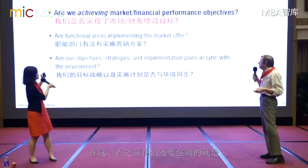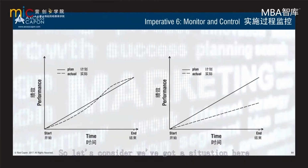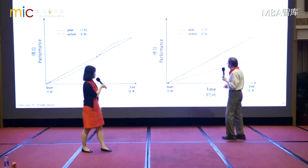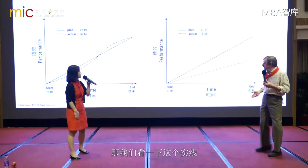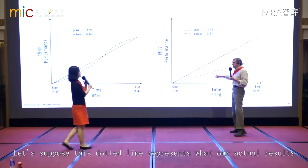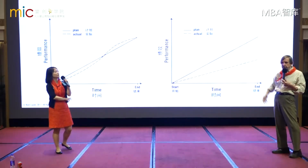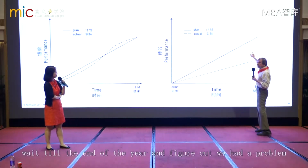So let's consider we've got a situation here where this is the start of the year and this is the end of the year. Let's suppose this solid line represents our plan, what we expect to happen. Let's suppose this dotted line represents our actual results. As you can see, the actual results are below our plan, below our expectations. What we don't want to happen is wait till the end of the year and figure out we had a problem.